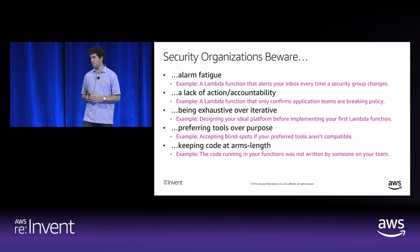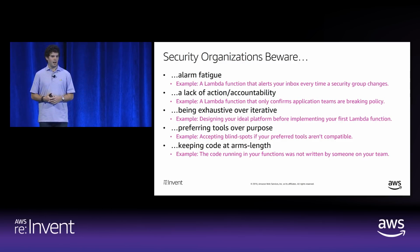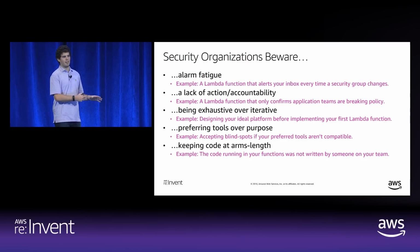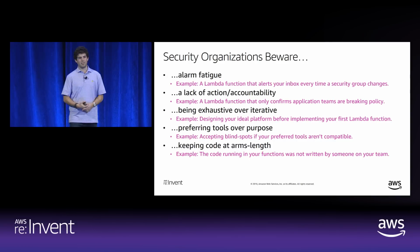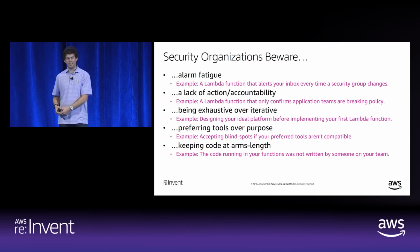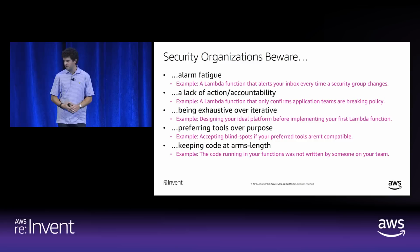And the final one, and probably the most important for security organizations, if you don't have development resources within the security organization already, that is the number one thing I'm going to recommend you start looking into. It is a total anti-pattern in my view to have code that exists within an account that you're responsible for as a security team, that your team isn't responsible for, that the code wasn't written by somebody on your team, if there's a need to maintain it, that you depend on somebody else's priorities and resources for.